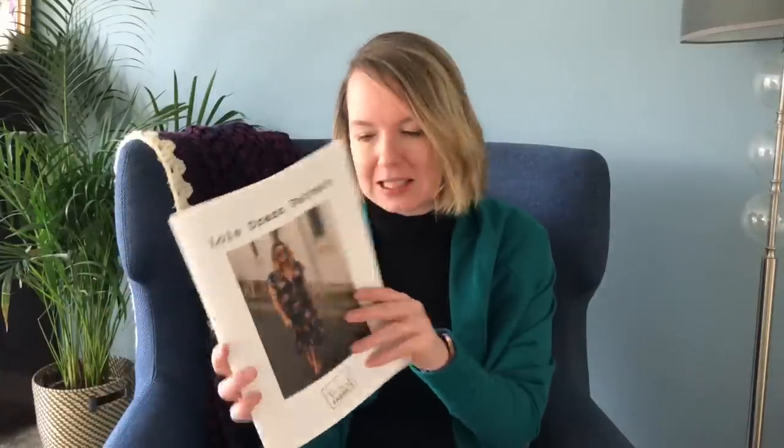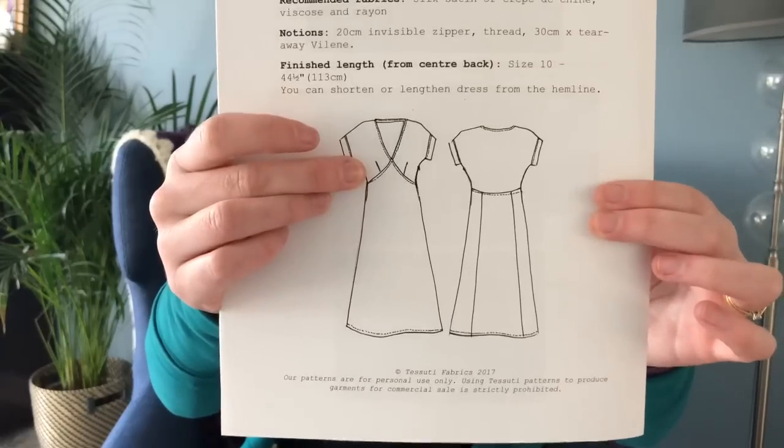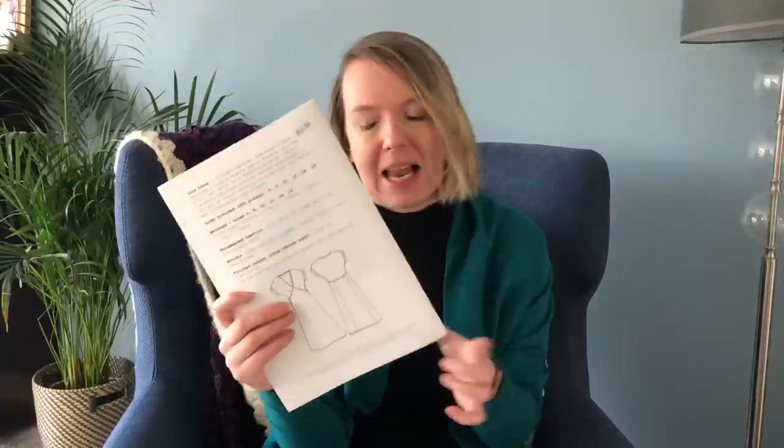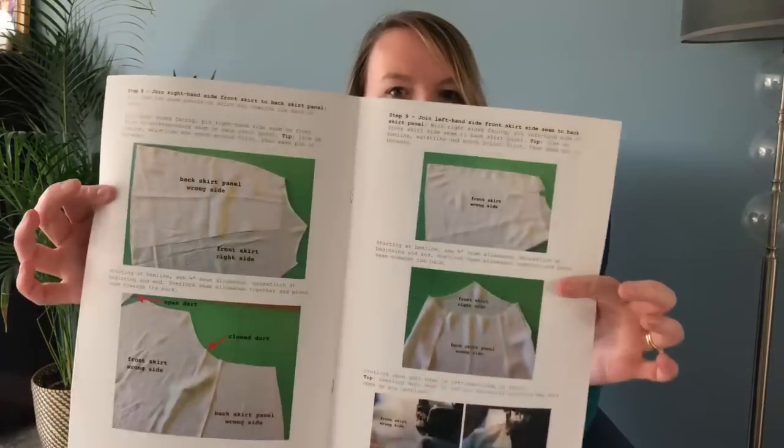It's the Lois dress. So it's a V-neck with sort of drop sleeves, and then it has this sort of panel here. It's really flattering, actually. Oh, look, the line drawing there gives it a better description. And I just absolutely love that it's midi length. It's fairly loose. It just looks like a really comfortable dress. So it was the first time I've ever picked one of these patterns up, and they come with a little booklet that I've got loads of photos in.